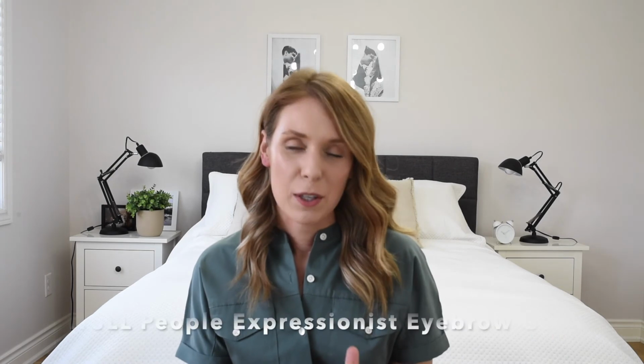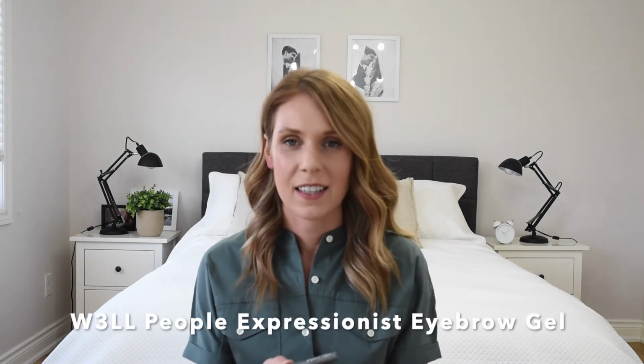And then also from the Well People Expressionist line is this eyebrow gel. So prior to buying this product, I was actually using 2 eyebrow products. So I was using an eyebrow powder, and then I would use a gel on top because I didn't feel like one or the other fully did the job on its own.